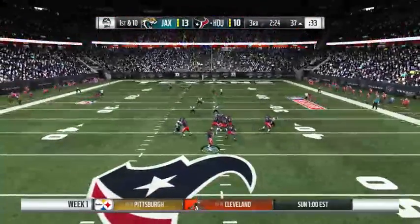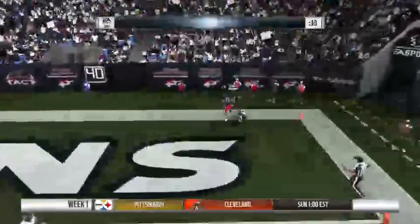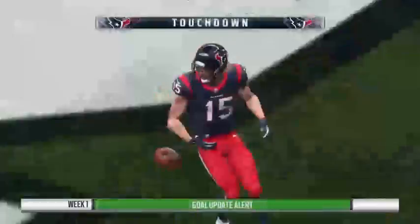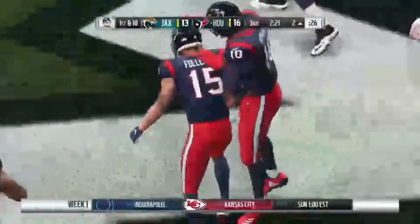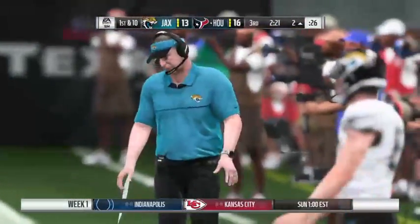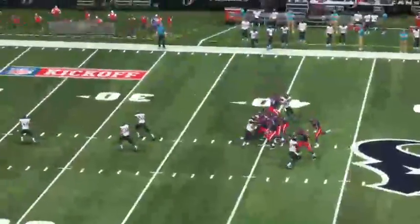Watson off play action. Going for the deep ball. Got a man open. It's Fuller for the Texans touchdown. Will Fuller, 37 yards. And the Texans are in for 6. And he showcased his blazing speed on that one. Was he wearing football cleats or track spikes? Because he was gone. Big-time play.